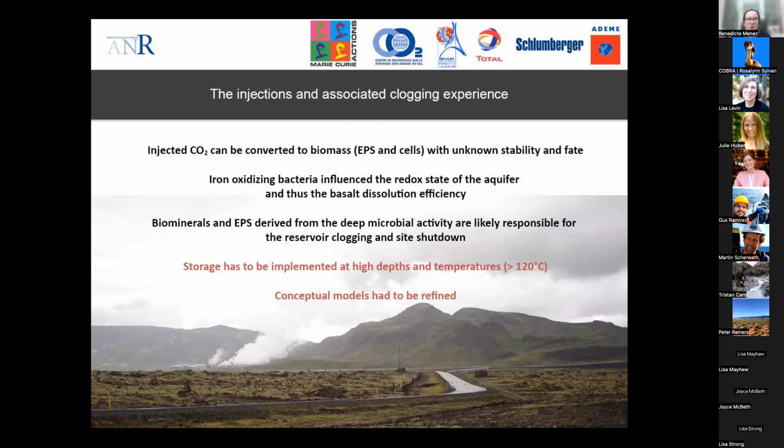And we have shown, and I had to make it short, but I can answer questions if you want more details. We have shown during this microbial monitoring that some of the injected CO2 can be converted to biomass, either EPS or cells, with nonetheless an unknown stability and fate. So compared to what was expected for carbonation of CO2, the balance between both processes should be considered if we really want to deploy this under habitable conditions in basalts.